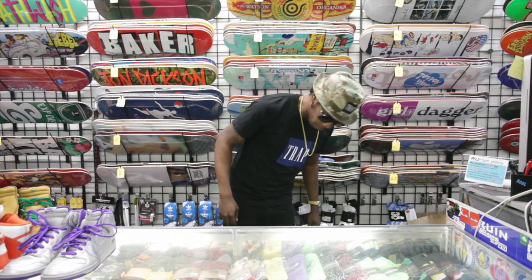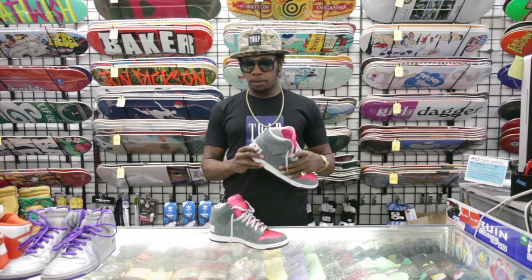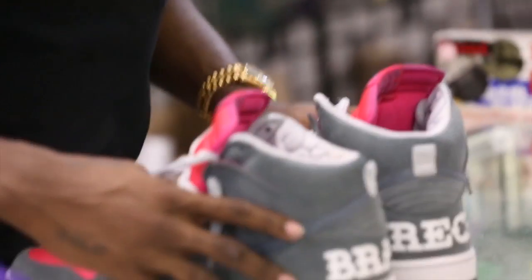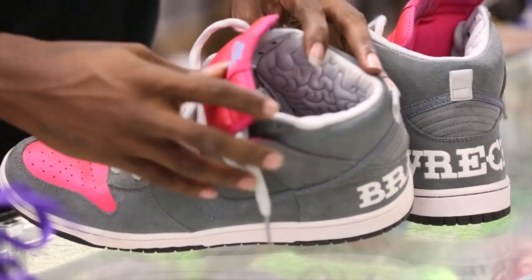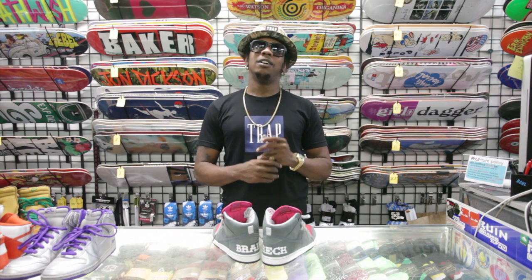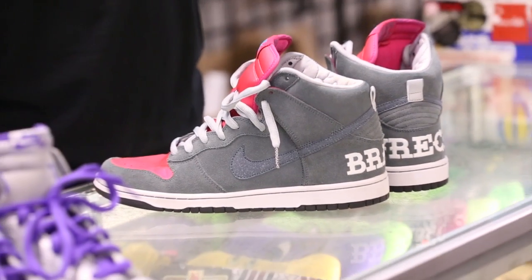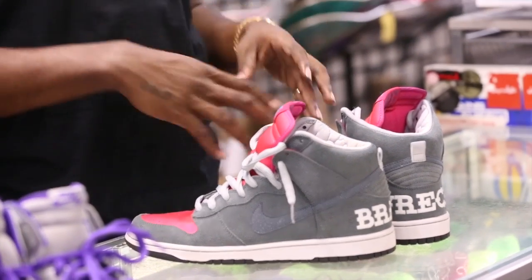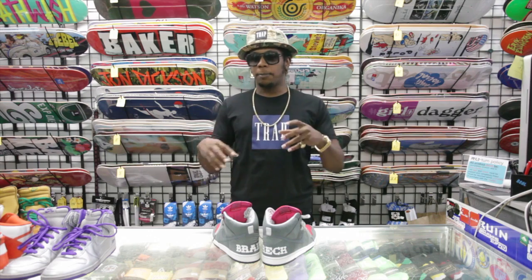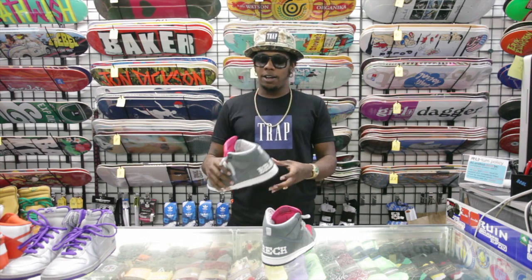Keeping it moving forward, one of the most creative SBs ever made in my personal opinion, the Brain Rex. One of the first reasons I got this shoe is because it reminded me of, this is right around the time when I think Kanye had the Louis Vuitton shoes. Not just the Yeezys that were gray and pink, but they also had the Jaspers. And the Jaspers were gray and pink, and I was like, wow, SB.